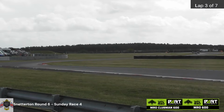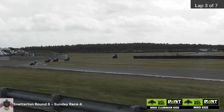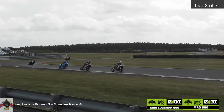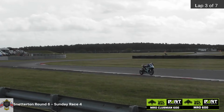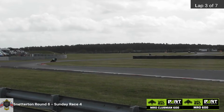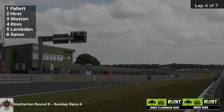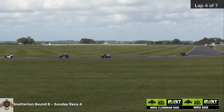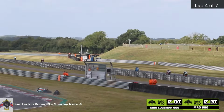They're back into our sight now, and the top four have split up a little bit there, but the fight for second really is still on. Zach Weston putting the pressure onto the shoulders now of the number 91 of Sam Hurst, but round Murray's and onto the front straight they come then, up through the gearbox once again, and well into three figures in terms of speed. Matt Pallett leads them across the line. It was by 0.4, it's now by 0.7 over Sam Hurst. Zach Weston 0.3 of a second behind Sam Hurst, and Henry Ross, Joey Lambden inside the top five.